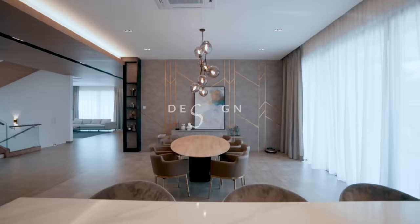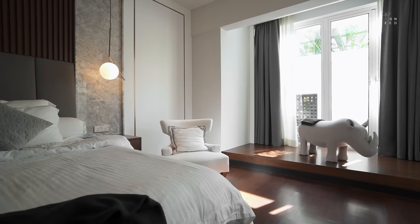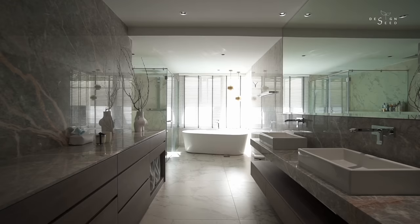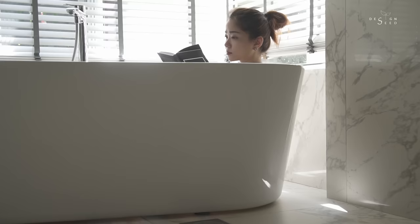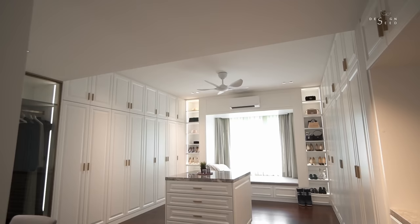Modern English design. Modern English is a style that combines British style design with contemporary elements. This design concept is quite popular for its ability to achieve an elegant and timeless look. Modern English design evokes a sense of timelessness, luxury, and elegance. It also emphasizes comfort and practicality.